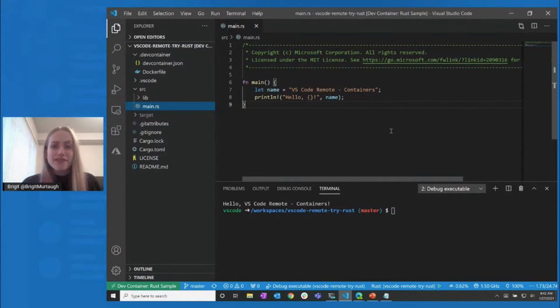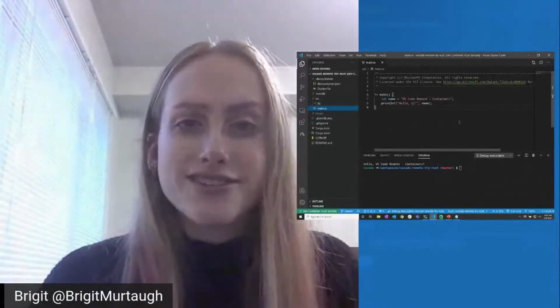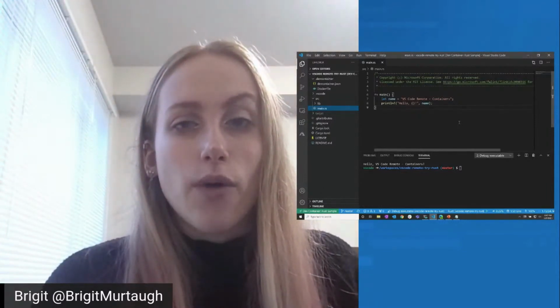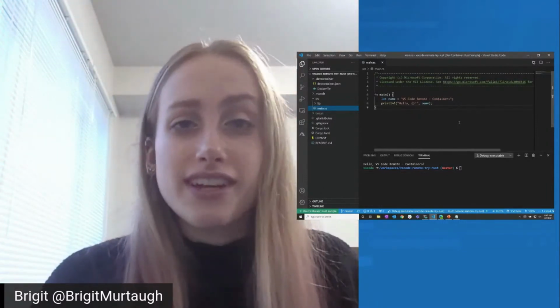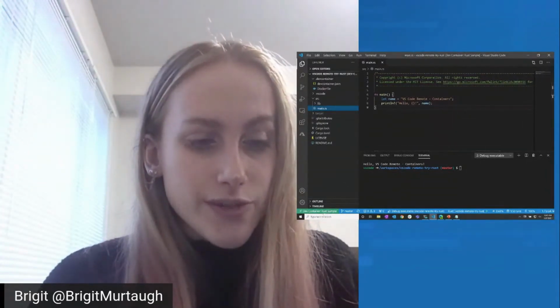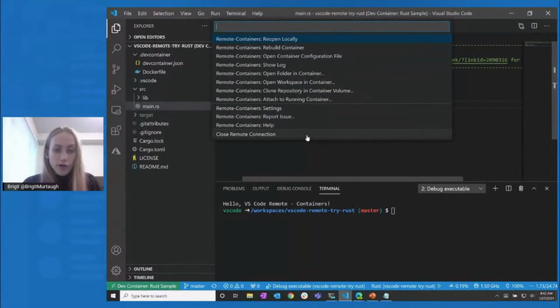So with WSL and dev containers, we were working in these isolated environments on our own machine. But with the power of remote SSH, which is the next extension we're going to take a look at, that lets us harness the power of connecting to a virtual machine or a separate desktop machine or something like that. So what I'm going to do here is I'm going to close out my remote connection.